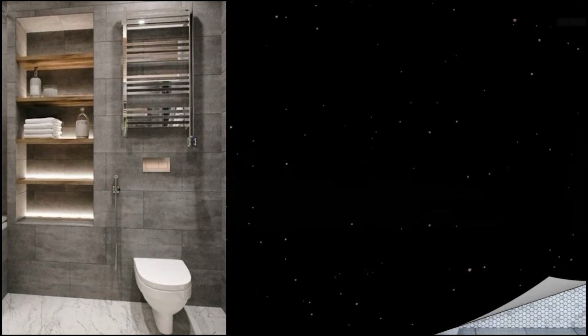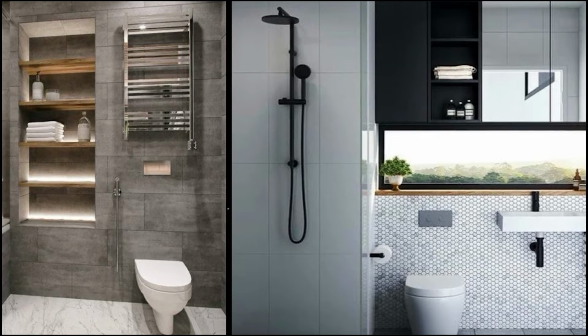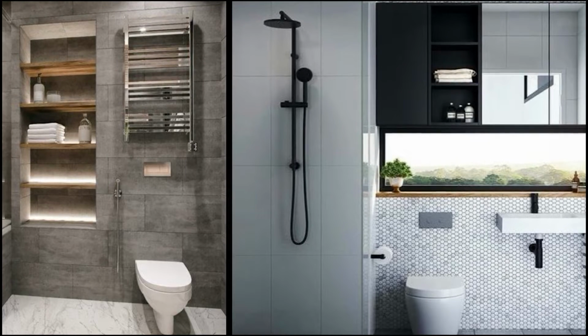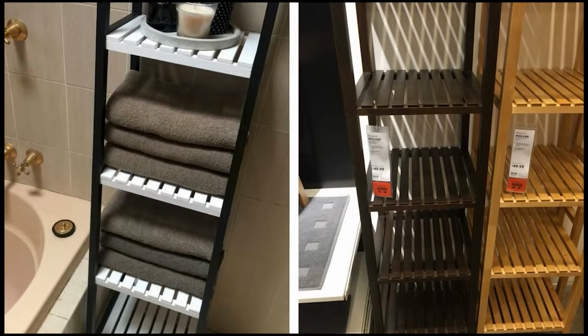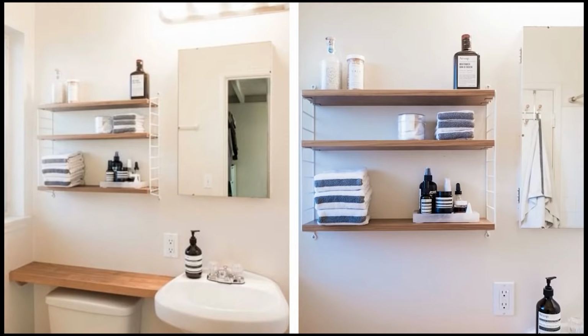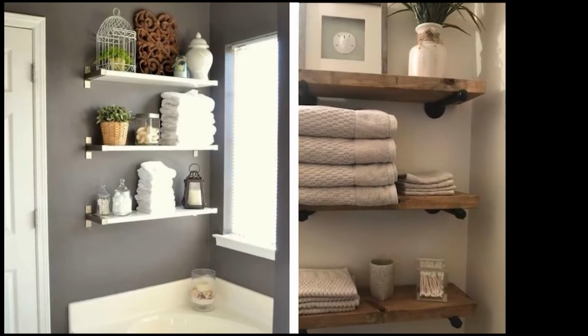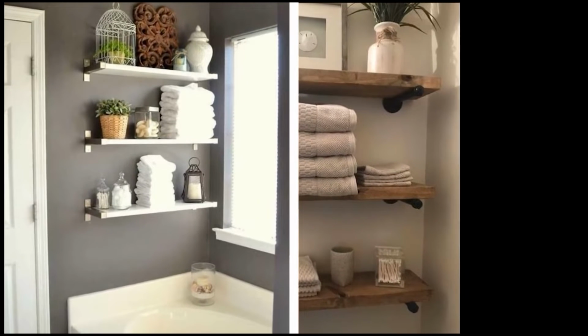Number 2. Smart storage solutions. Storage is key in a small bathroom. When space is limited, it's important to get creative with storage options. Consider installing recessed cabinets or pull-out drawers beneath the sink to maximize storage capacity without taking up extra floor space. Utilize the back of the bathroom door by adding an over-the-door organizer with pockets or hooks for towels and accessories.